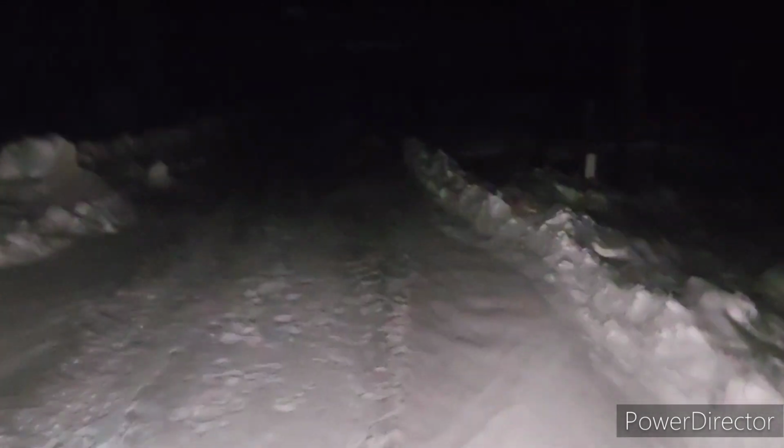I got something here to show you guys right away. Freaked the hell right out of me. Yeah, screaming like a girl. Fucking near had me screaming like a girl. Stepped out of the house. Goddamn bear. Stepped out of the house.